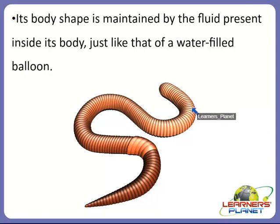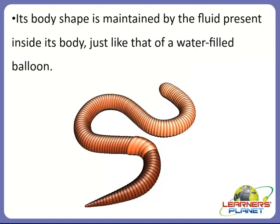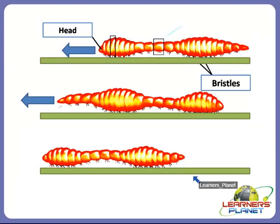So here you can see that they have a very beautiful body, and these are the segments of the earthworm's body. An earthworm's body is made up of several parts called segments. And it moves by lengthening and shortening these segments. It extends the front part of the body, keeping the rear end fixed to the ground. Then it fixes the front part and pulls the rear end. So this is the movement in earthworm.